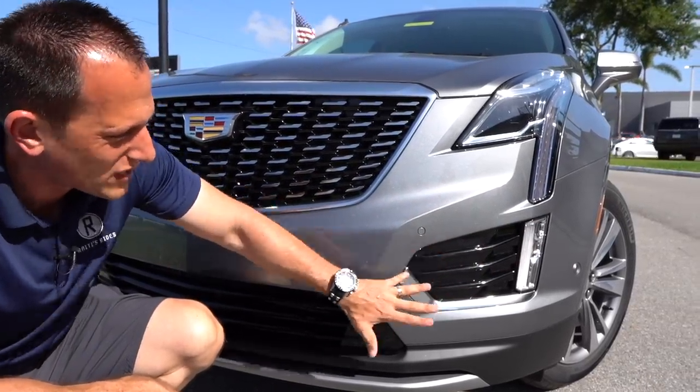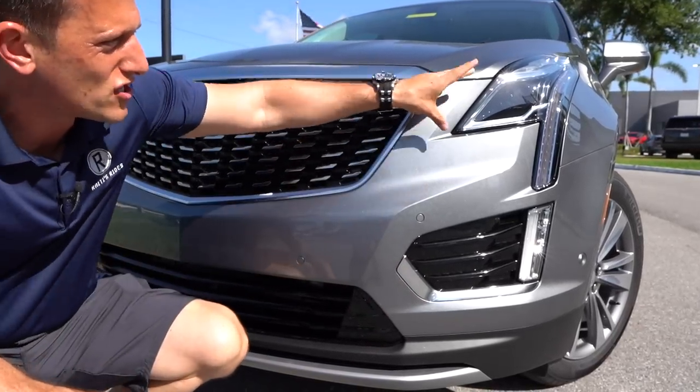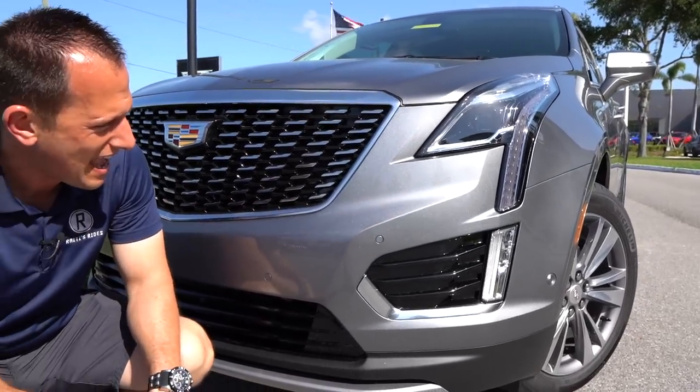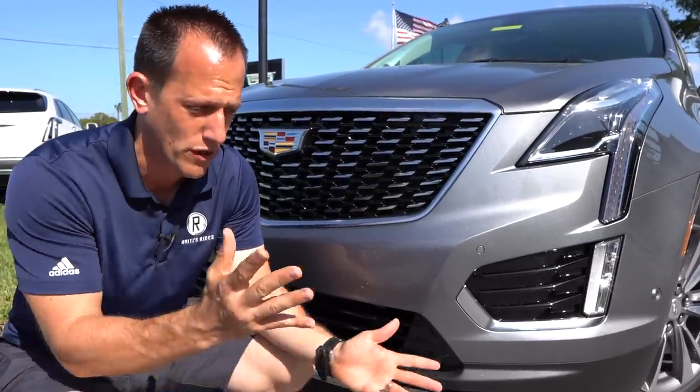The gloss black is classy, especially with a little bit of chrome, but I think my favorite part, like I said, is just that design, such a unique style to the headlight housing with that LED daytime running lamp system that just makes it stand out even whether it's day or night.